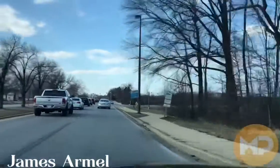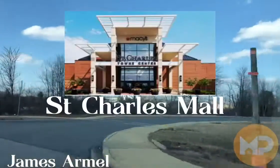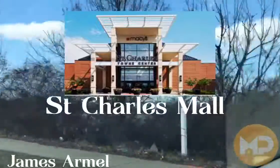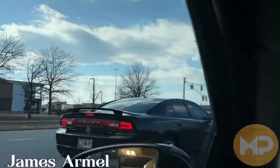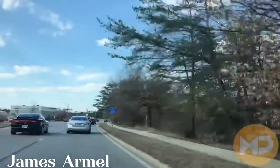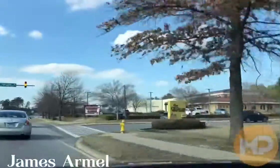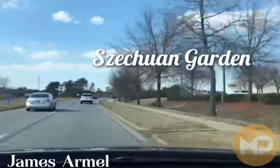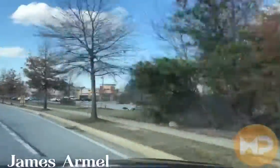We're going to start with what we call the Westlake area. I just turned off 301 onto St. Charles Parkway. You'll see the St. Charles Mall on your right. To your left is another shopping center. It has Burger King, Big Lots, and my favorite haircuttery, Bob's Barber Shop. Now we are passing Szechuan Garden, one of the more popular Chinese restaurants in the area.